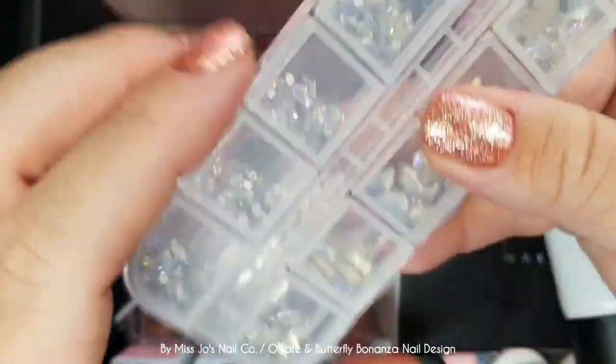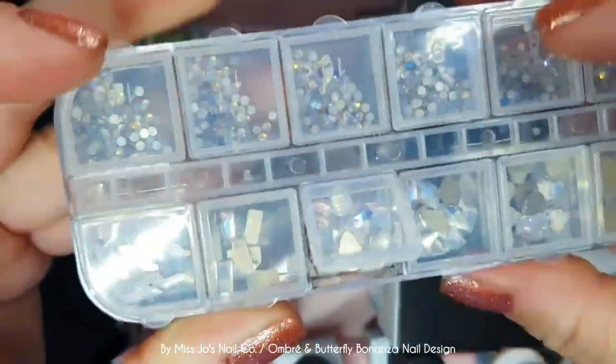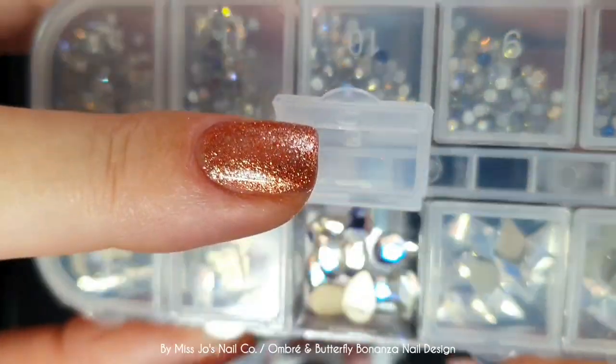Look how amazing these are. Oh my goodness, I love these. Look how sparkly and shiny these are. That's so beautiful. Love it.